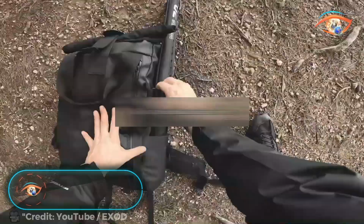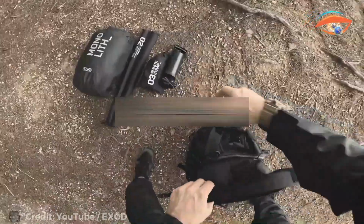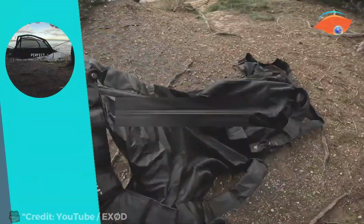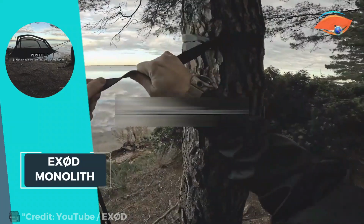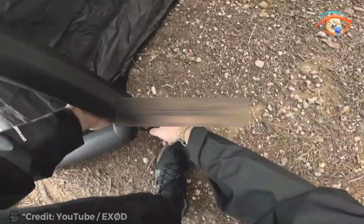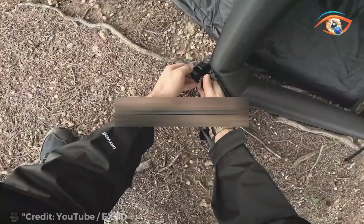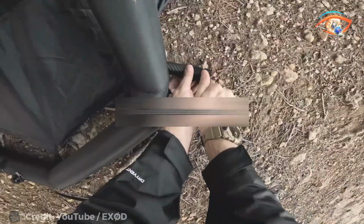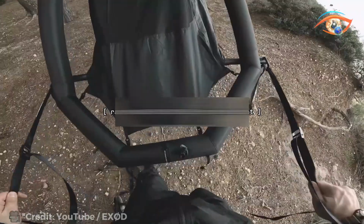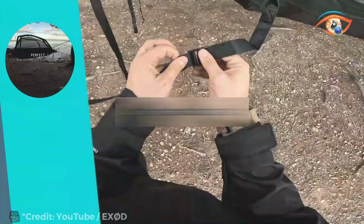EXØD Monolith. The EXØD Monolith redefines camping with its futuristic design and cutting-edge features. This next-level shelter is designed for one person and built to withstand all 4 seasons. Its light-proof construction ensures a restful sleep, while its eco-friendly design aligns with sustainable principles. Waterproof capabilities guarantee protection from the elements, making it ideal for any outdoor adventure.